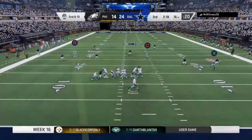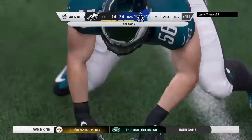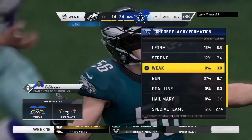Now Prescott. Escaping the pressure right. And he's going to have to eat this one as down he goes. Give the sack there to Jake Ryan.